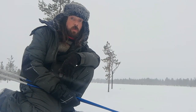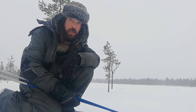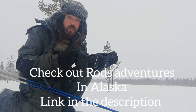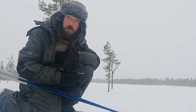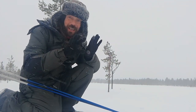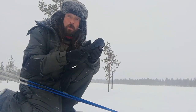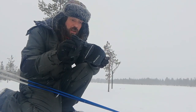This is a concept some of you might be unfamiliar with. So Rod from K-Wood Unboxed, these things are called gloves. They stop your fingers from turning black and dropping off when you're walking around in -40 degrees. Okay, so seriously, a good pair of mittens or gloves is very important.